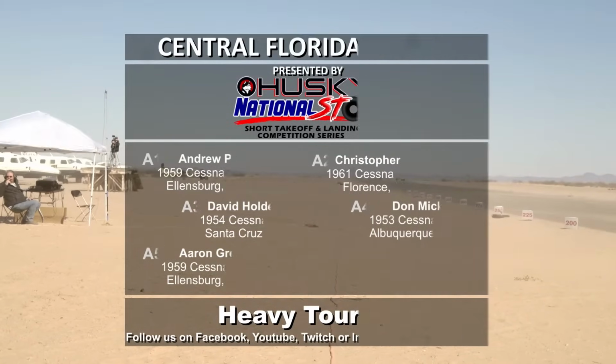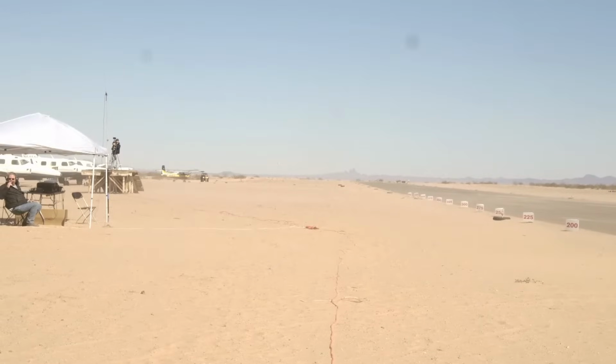What's going to happen is then they will go full power. They will take off, and the judges on the far side of the line here will measure where the main gear last lifted off the runway from. That's their takeoff score. They'll complete one pattern, come back in, and now they have to visually pick up that line and land past that line, bring their aircraft to a stop as quickly as they can.